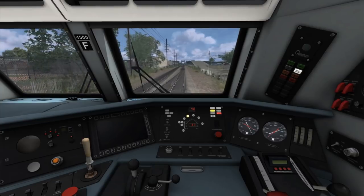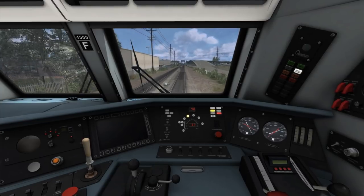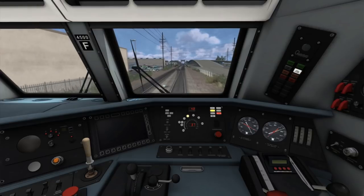Then coming up in a moment is going to be a girder bridge. I'm going to apply the brakes when we're on that girder bridge for our stop.